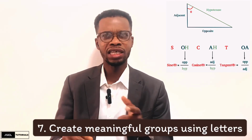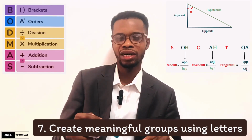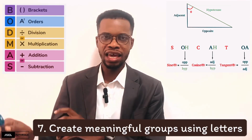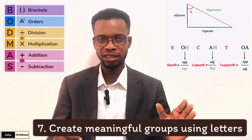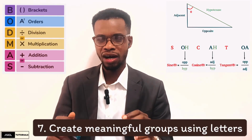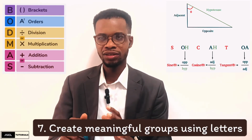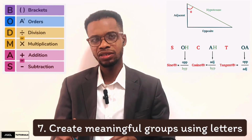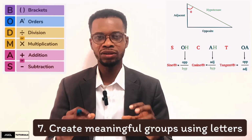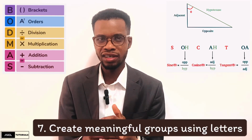In the area of math, we also used, I remember this one, BODMAS. So brackets come first. Then you have of, that's multiplication. Then you have division, then multiplication, and then you have addition and subtraction. So you have BODMAS, also very useful, and that could also be a meaningful group of words that you could use as a study trick.